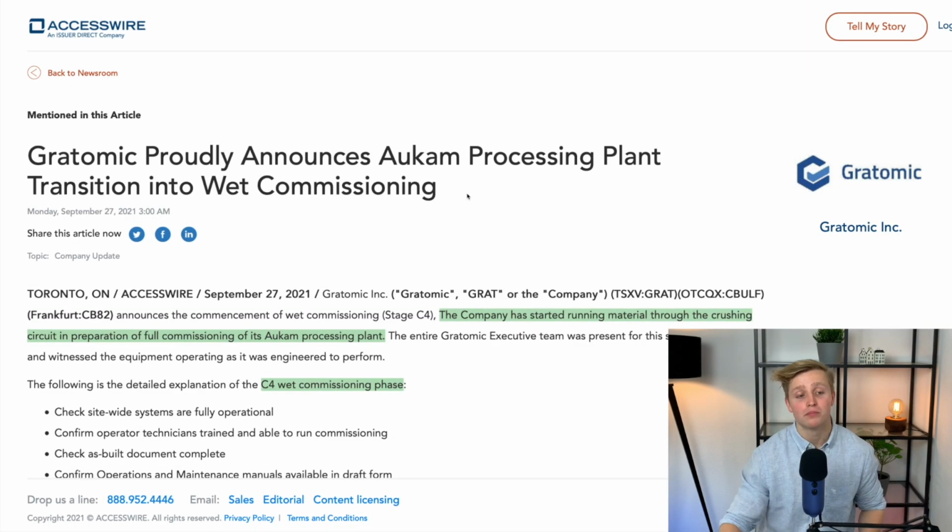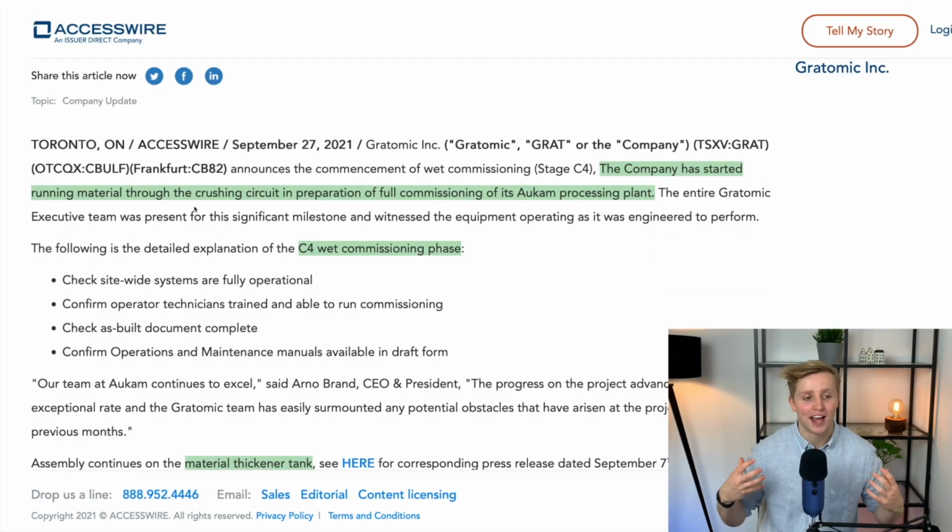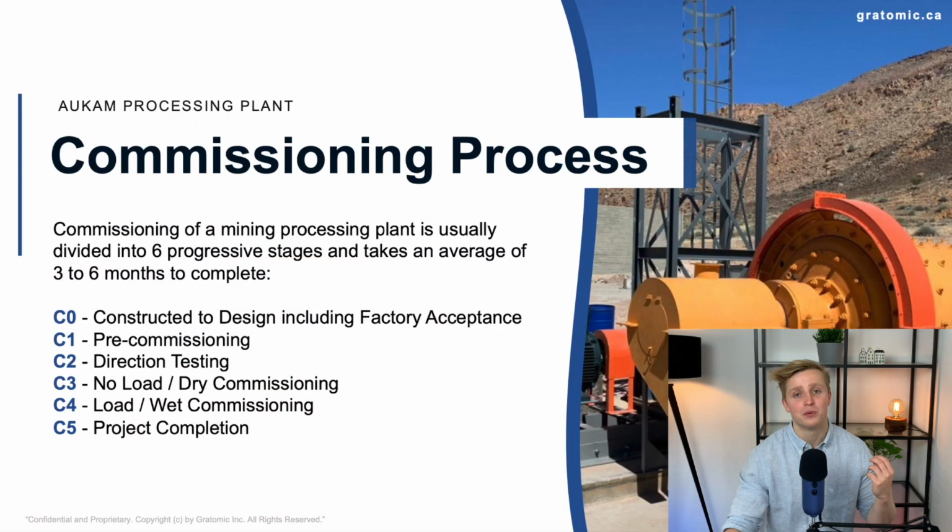Let's get into it. Gratomic proudly announces Alchem processing plant transition into wet commissioning. By the way, wet commissioning means test operations of equipment and facility with reagents, ore and water. So from this news article we know that the plant is operational right now. But it isn't fully operational, it is still being tested. The company has started running material through the crushing circuit in preparation of full commissioning of its Alchem processing plant. So we need to keep this in mind.